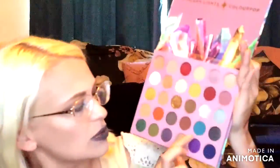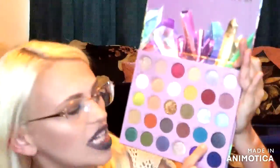Alright, next one I'm very excited about. It's a very beautiful shade. This one is turquoise, and that is, yep, ding, ding, ding, yeah. Alright, swatching. Very pigmented. It has a lot of fallout, but overall, A+.